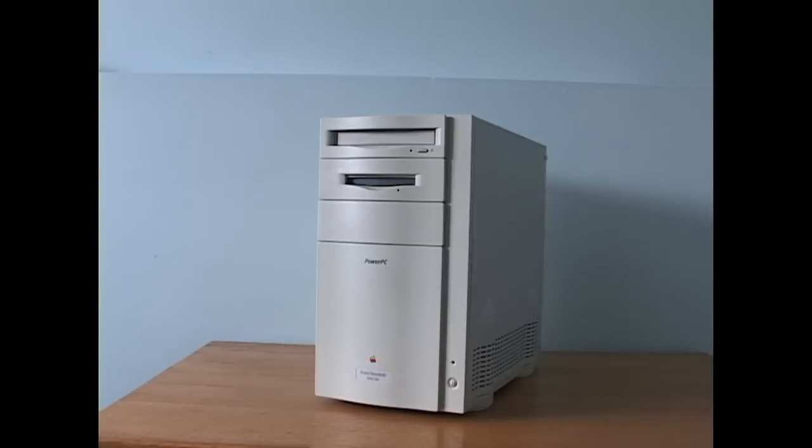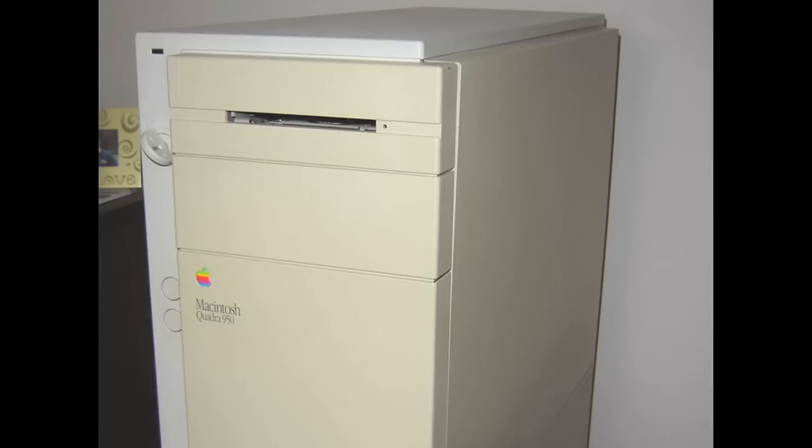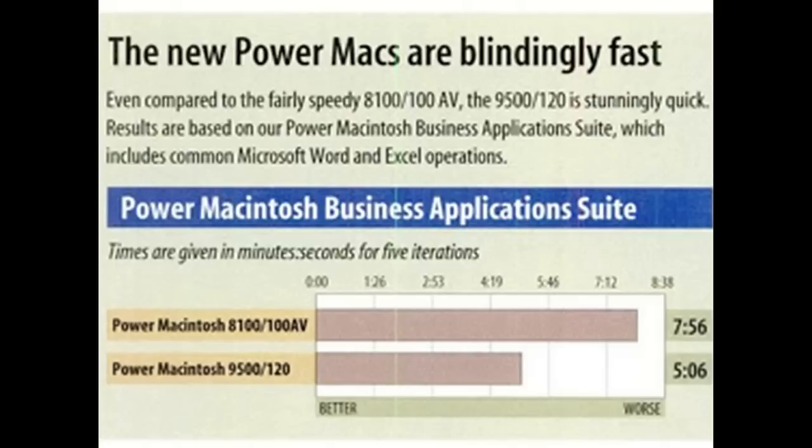For the 9500, they took the 8100 mini tower case and stretched it a few inches to a full tower. Reason being to make room for 6 expansion slots instead of 3. It was still dwarfed by its namesake, the Quadra 950, which you can see here in a profile comparison. It beat the Power Mac 8100 in about every way.